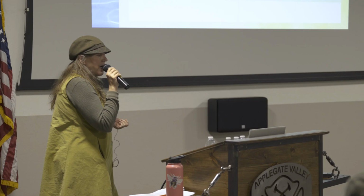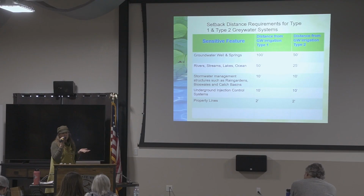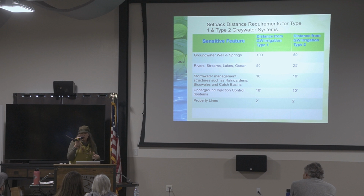Legally, there are setback requirements for the different types of gray water being discharged. You want to keep your gray water at least 100 feet away from groundwater, wells, and springs, 50 feet away from rivers, streams, lakes, or oceans. For any stormwater management structures such as rain gardens, bioswales, and catch basins, you're discharging your gray water separate from those systems, so at least 10 feet away, and 2 feet away from property lines.